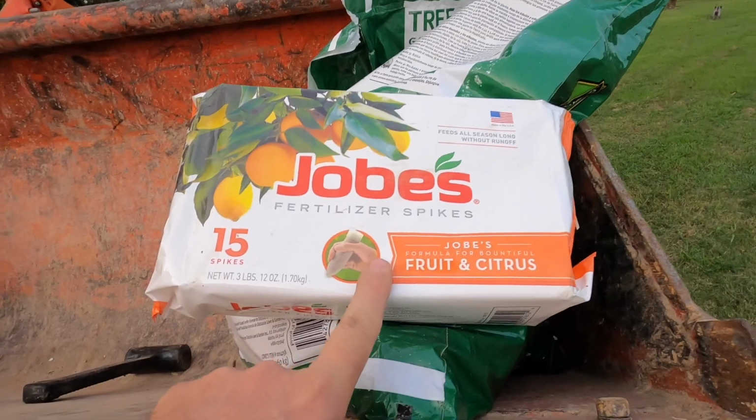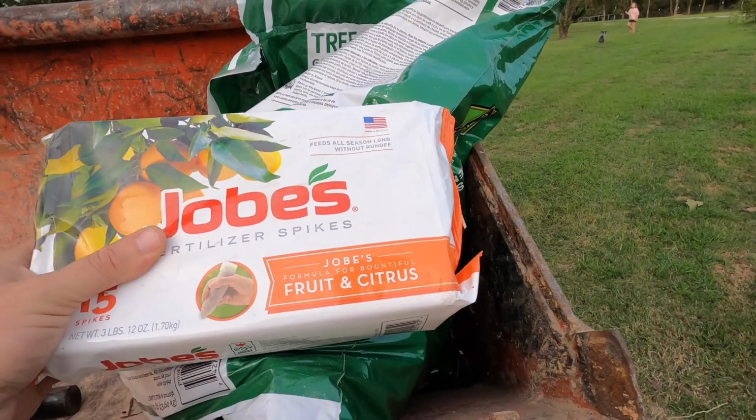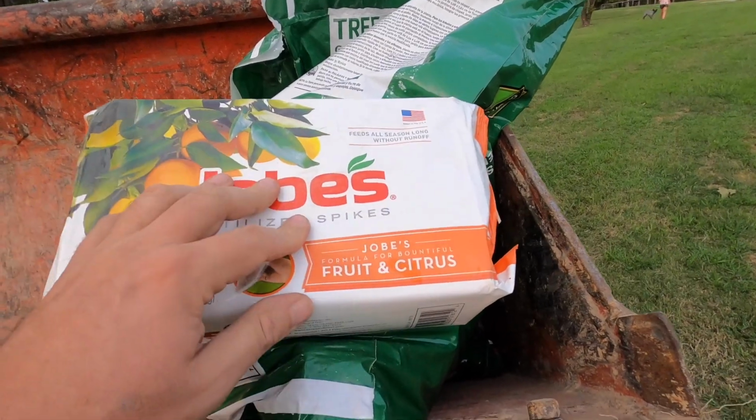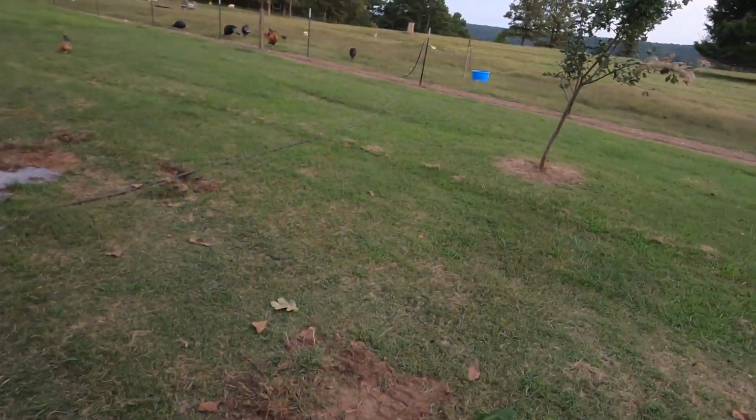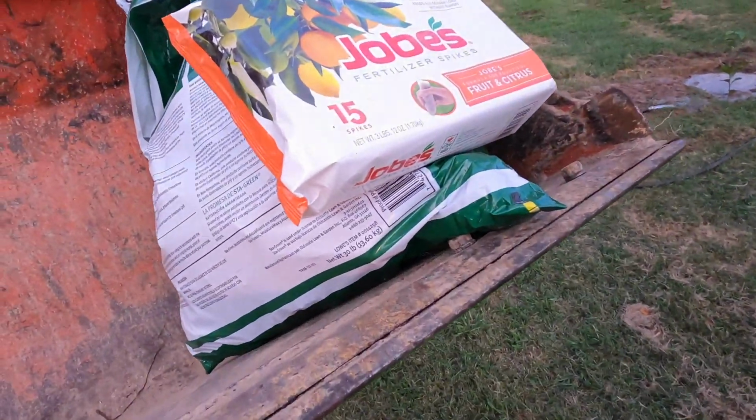They have them for evergreen trees, they have them for fruit trees, and I'm not really sure what else. But we'll probably put one of these around each tree, and then some of our bigger trees, we might do a couple spikes. We'll see how many we have left.